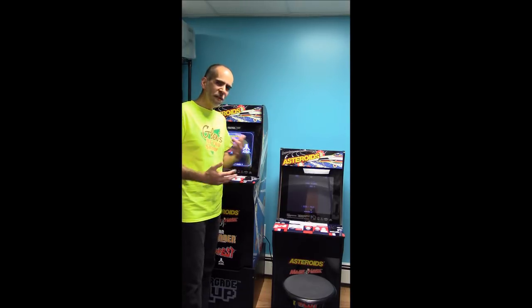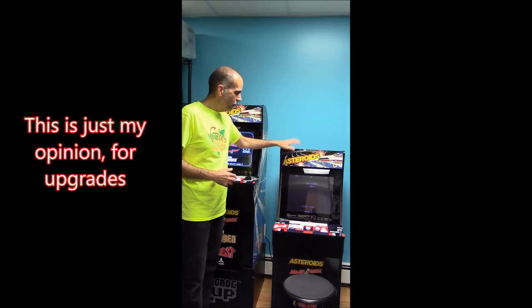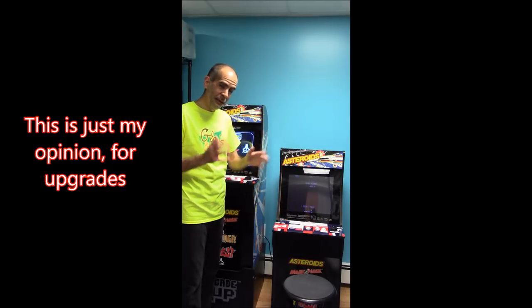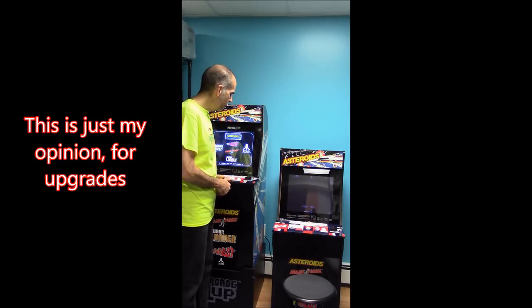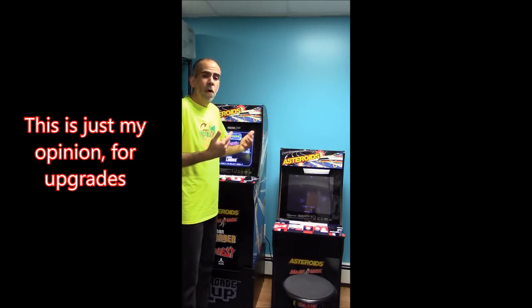So some things I wish Arcade1UP would change in future units is make these light up, and definitely fix the control panel so the paint doesn't come off. And definitely, at least on the Asteroids units, for the Tempest wheel, either make the adjustments at the factory like I'm going to make later on, or replace that with a higher quality spinner, or offer add-ons.